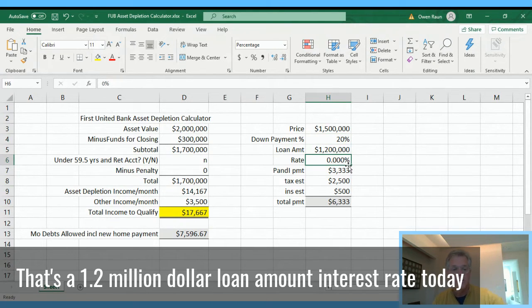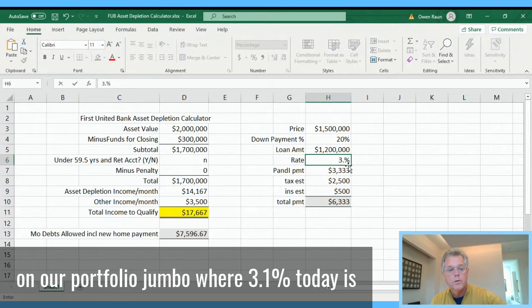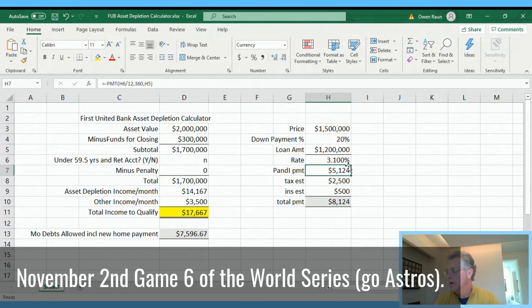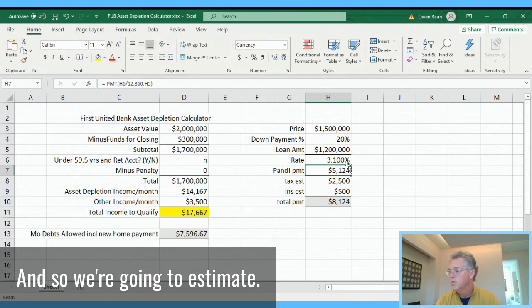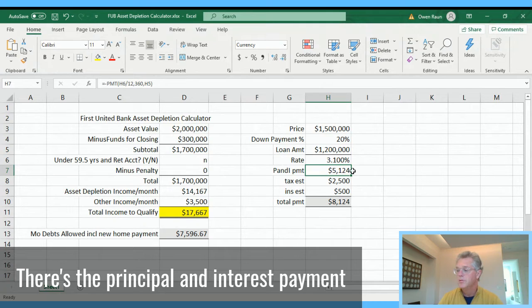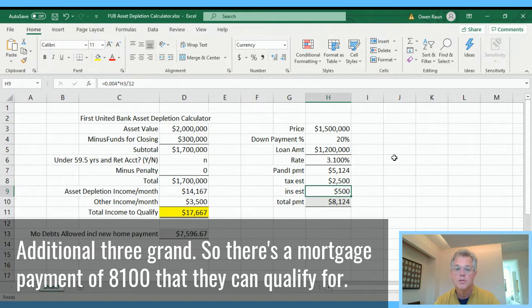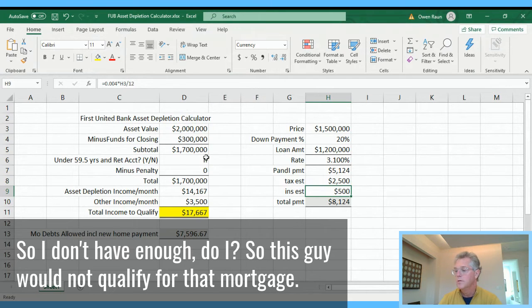Interest rate, today on our portfolio jumbo, we're at 3.1%. Today is, what is it? November 2nd, Game 6 of the World Series. Go Astros. And so we're going to estimate the principal and interest payment of $5,100. I'm going to estimate Texas taxes per month and insurance at an additional $3,000. So there's a mortgage payment of $8,100 that they can qualify for. Oops, so I don't have enough, do I? So this guy would not qualify for that mortgage.